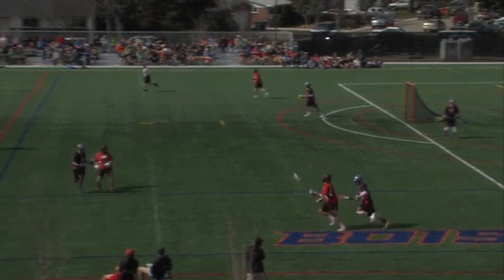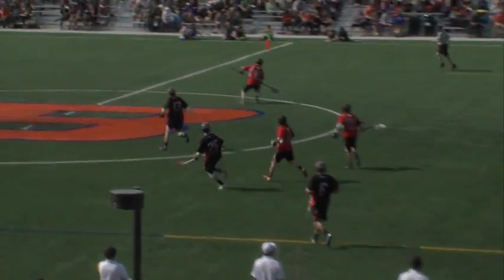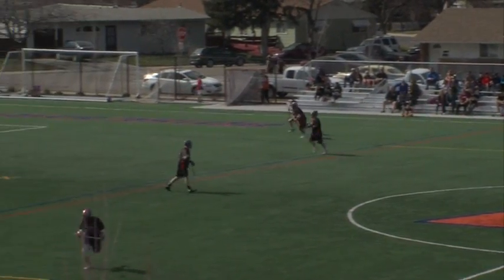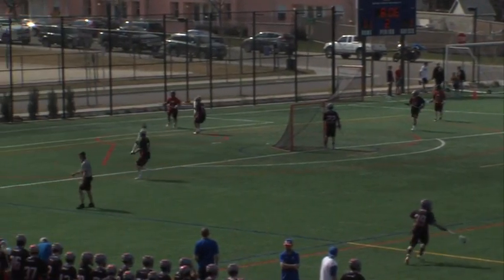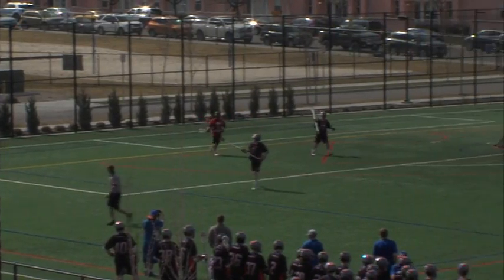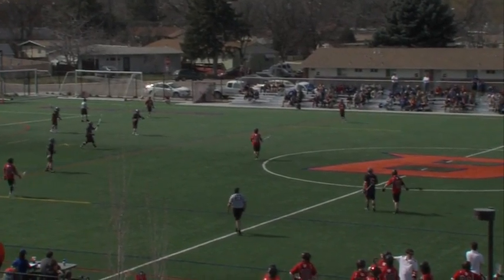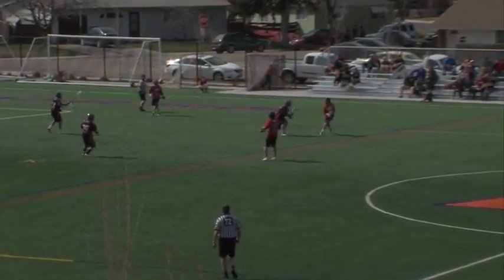They're going to try and find a man. And that was hit as he passed. But he's still going to hit his intended receiver there. As they're going to now push it from right to left. Behind the net. They're going to swing it around. Number 9 with possession of the ball for Utah. Over to back by midfield, in the middle of the field. Over to the far side. He's going to try and find a man.